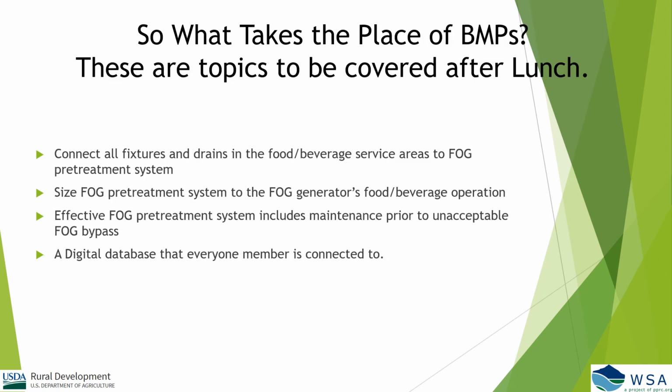The top four things that help create a successful PPP are connecting all fixtures and drains to your interceptor, size FOG pretreatment system to the FOG generator food beverage operation. Effective FOG pretreatment systems include maintenance prior to unacceptable FOG bypass and a digital database that every member is connected to.